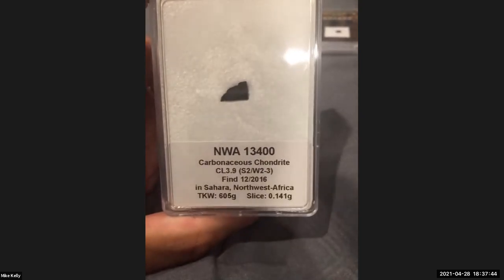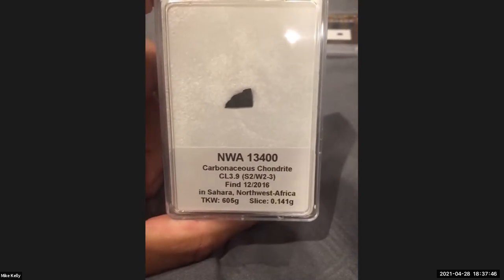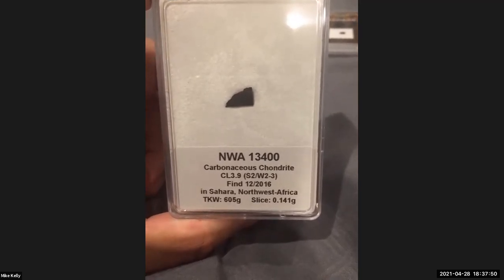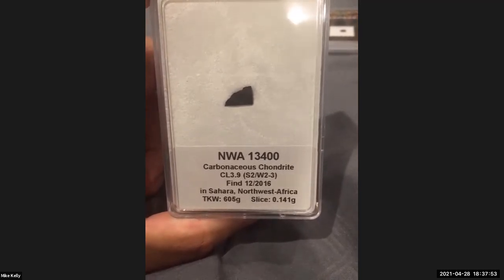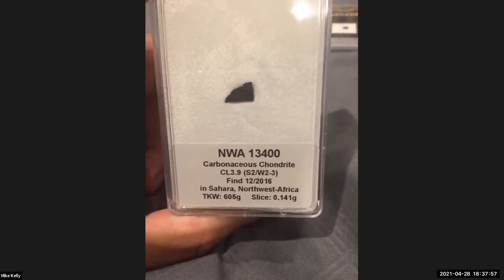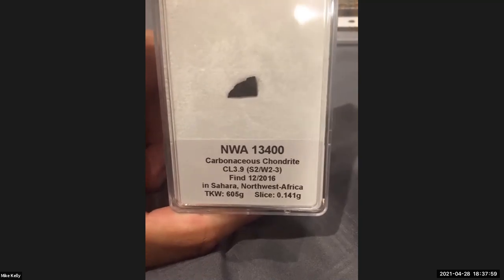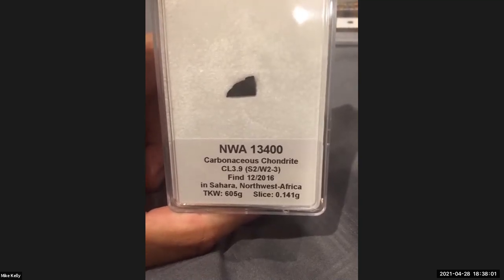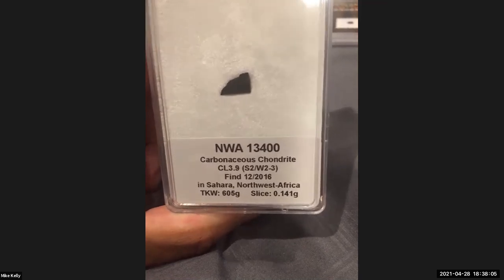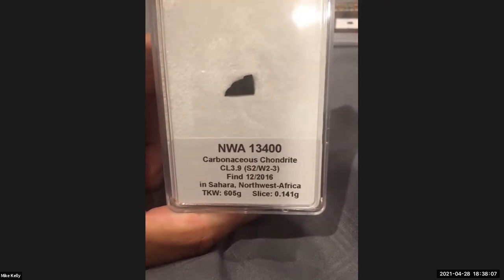And then of course, that made a lot of news on Facebook last week, so I had to pick up a piece of what should be becoming a group of CLs. Talk to us about that, because you're the guy who knows the most. Well, I'm still doing my homework on that. So I guess there was finally, with this one, five pieces in the ungrouped carbonaceous.